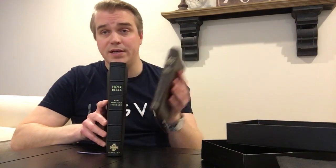Width-wise, again, this is comparing it to a Pitt Minion. These are tiny, as you probably know. But I can tell you, this is a really nice, comfortable size. Something you can hold in one hand, something you can reasonably take to church and carry around with you. You can probably put this in a briefcase very easily. And the wording is so much bigger, so much easier to read. I like the Pitt Minion, but as you can see, it's a lot smaller.